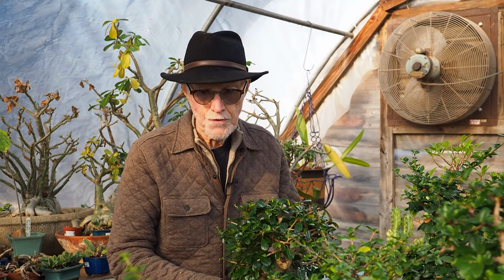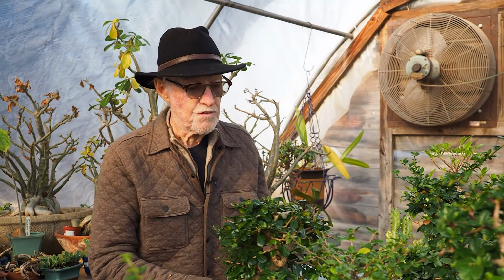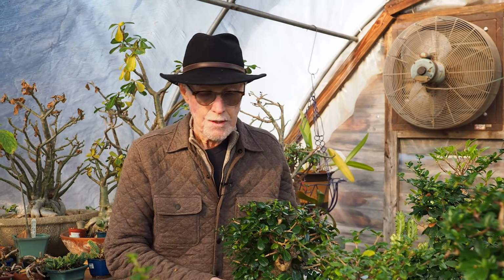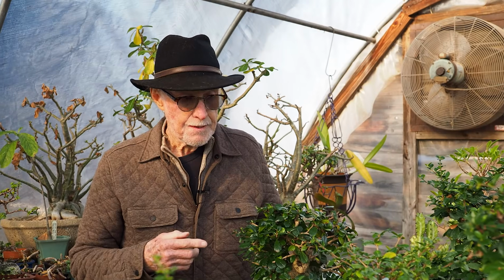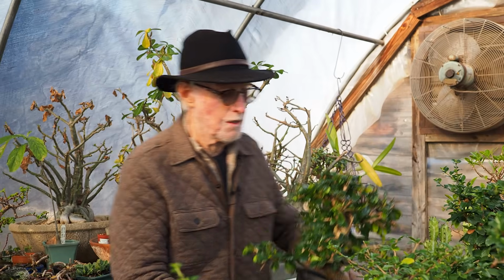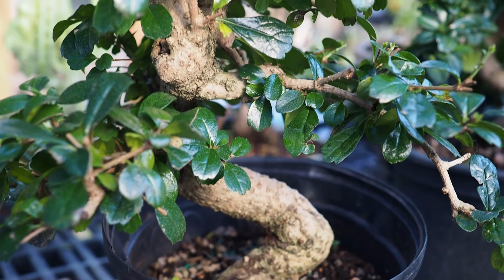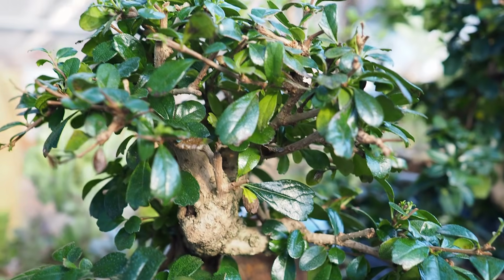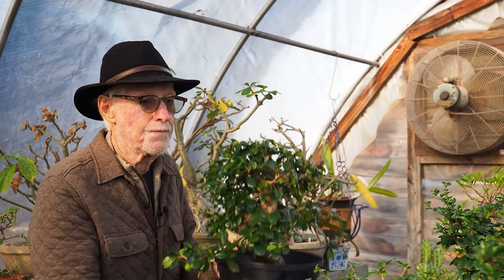I keep referring to my new heater system, which is enabling us to carry some much more exotic, very dramatic bonsai for indoors. I mean, that's a monster. Beautiful.